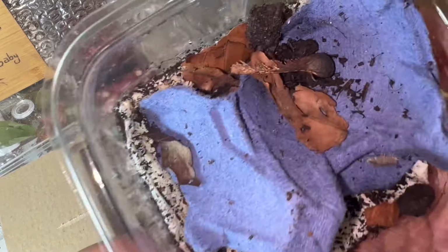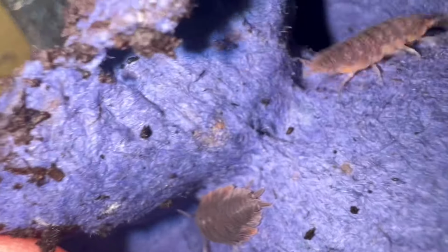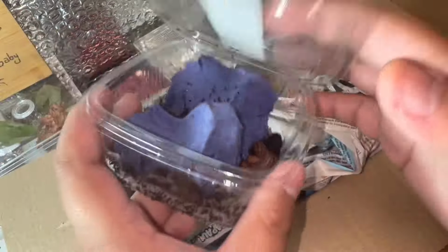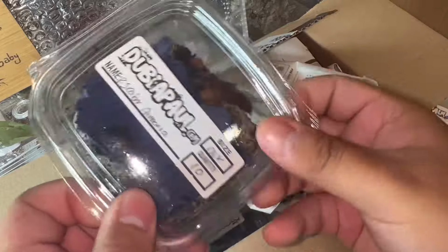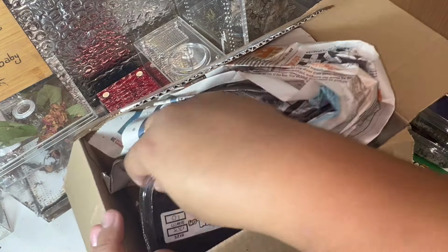Quite tough to open, which is good because they don't get rattled around in here. Let's have a look. Look at that. Gorgeous. Really, really pretty. And yeah, these are going to be great for bloodlines. So that's going to be the bloodlines in my colony. So two tubs so far. Just have another one down here.